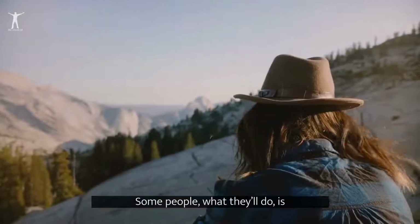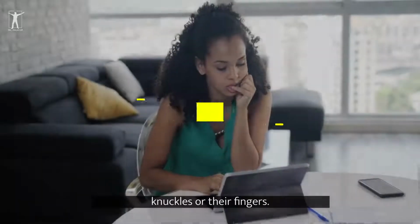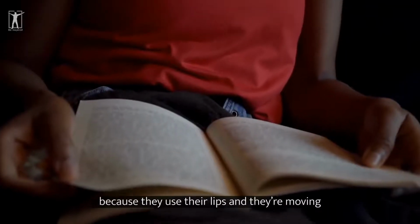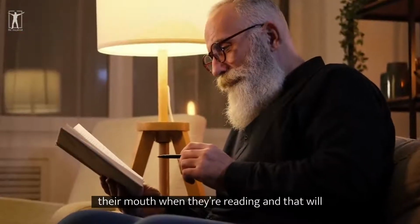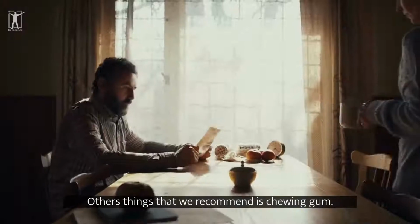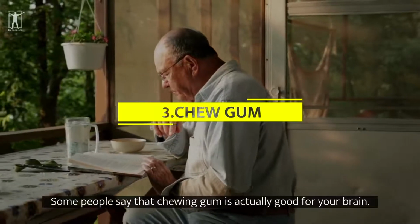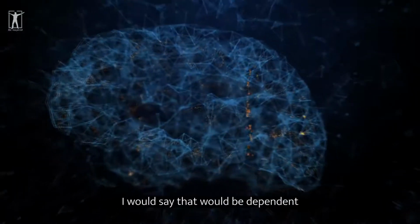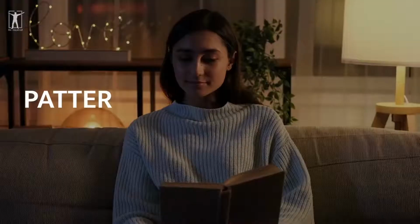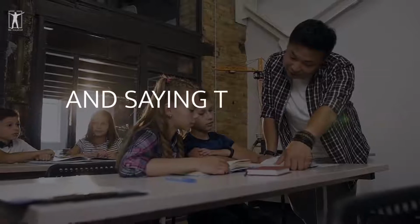Some people will need to break that habit physically, and what they'll do is bite on their knuckles or their fingers. Not very sanitary, but they use their lips and move their mouth when they're reading, and this helps to interrupt the pattern by distracting themselves. Other things that we would recommend is chewing gum. Some people say that chewing gum is actually good for your brain. I would say that would depend on the quality of the gum that you're using, but chewing gum can help break the pattern that we learned back in school, where we're talking out loud and saying the words to ourselves.